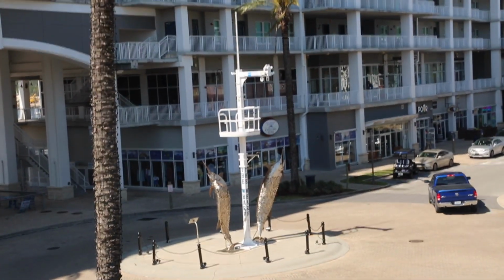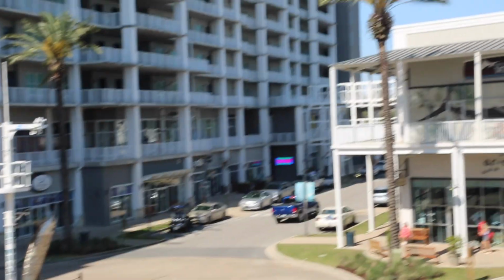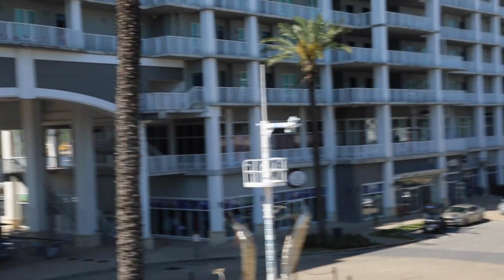Also, they have a full-service marina on the other side. They have this in the middle here. They have fishing tournaments here. They give away prize money for the biggest catch, and I'm talking about serious prize money. Fishing saltwater tournaments.